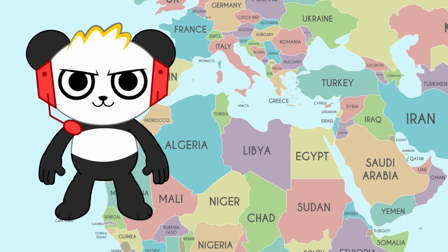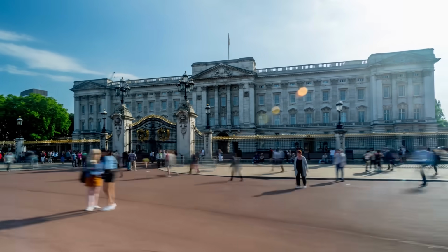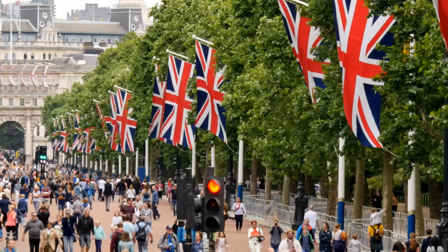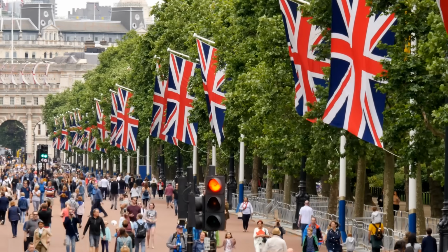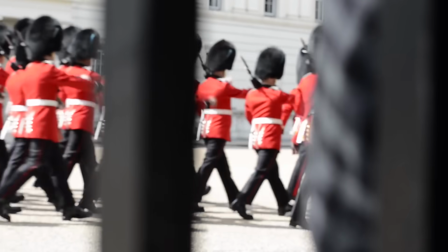The Buckingham Palace in London, England. Buckingham Palace has been the London home of the British King or Queen since 1837. While it is used by Elizabeth II, it is also used for important events, meetings, and receptions.